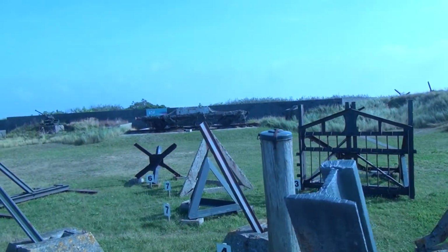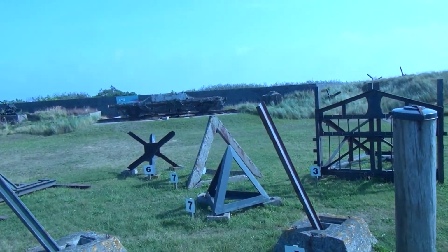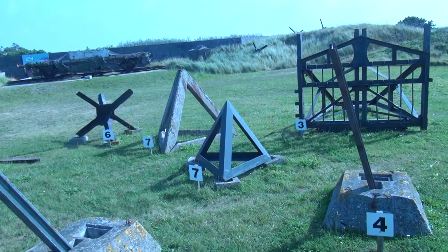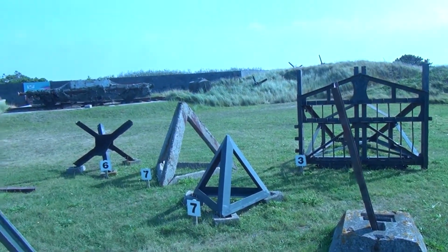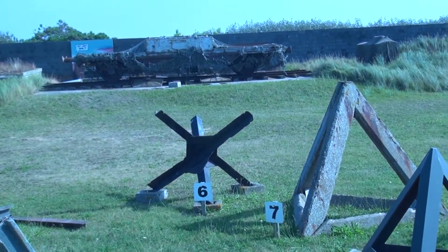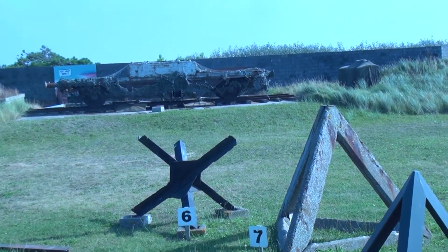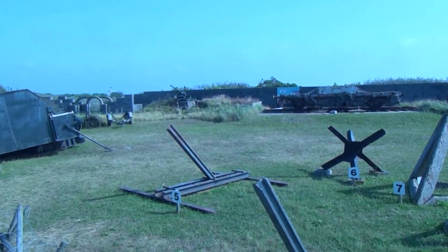Coming around here, we've got these triangular shaped things, which are very easy to place anywhere, as an obstacle. If you're coming across with a landing craft or something, then it's going to do the landing craft a lot of damage. These things came from the Czechoslovakian border, which very conveniently the British and French handed over to the Nazis, and they handed over a pile of them, which were then installed here on the wall.